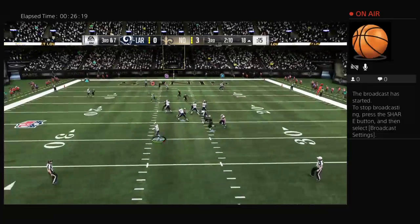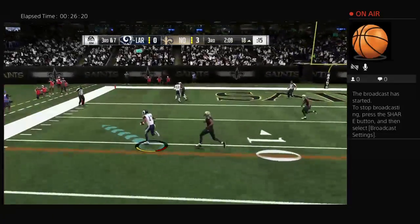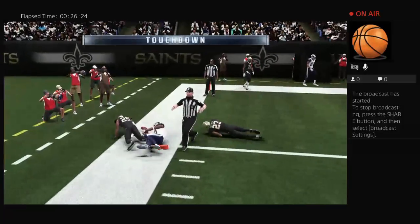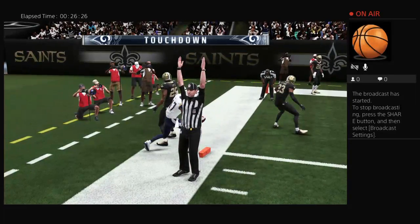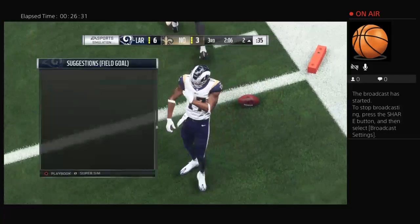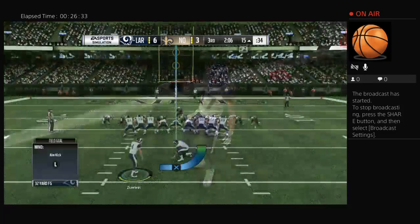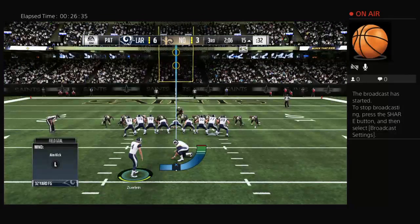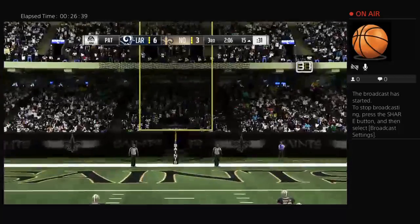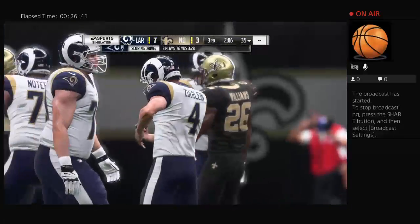Here's Goff. And that's caught left side. It's Woods. And he's going to take this one in for a Rams touchdown. Robert Woods, an 18-yard touchdown grab. And the Rams are in for 6. The catch and the touchdown, they were the end result of a terrific route run by the receiver.